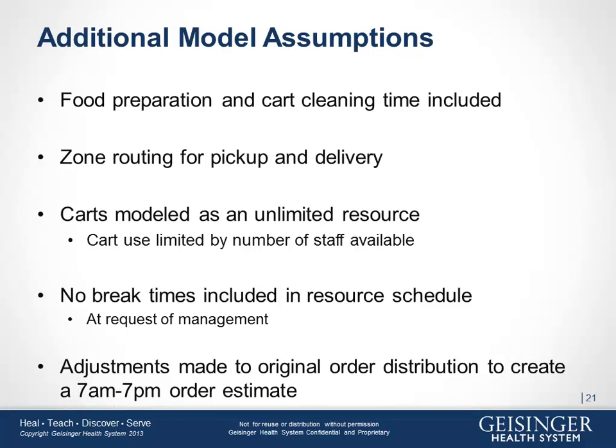And then we also adjusted the order distribution that would go from 7 a.m. to 7 p.m. We were originally 5:30 a.m. to 9:30 p.m., and management said, that's going to be too big given what you're saying about extra staff. Let's go down to 7 a.m. to 7 p.m. And after we go live, we can reevaluate from a patient side if we need to expand those hours.